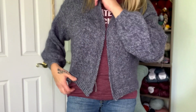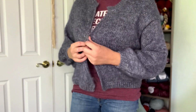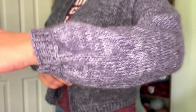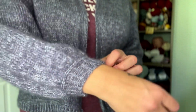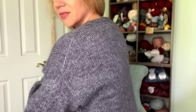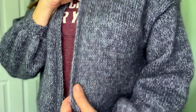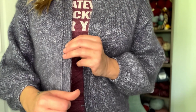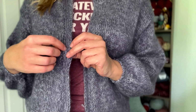This is my Amelie cardigan, which is a pattern by Mochi Knits. It has some really lovely details, like these braids around the cuff. It also has nice detail along the shoulder here. It has a vertical button band that is picked up and worked this direction. You will notice it does not have buttonholes at this point.